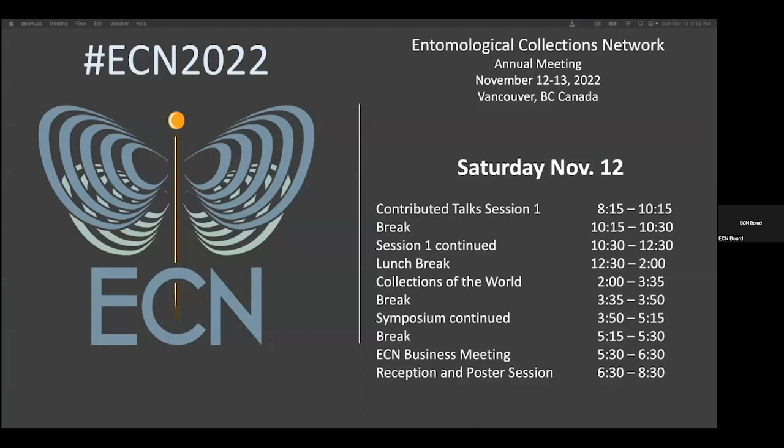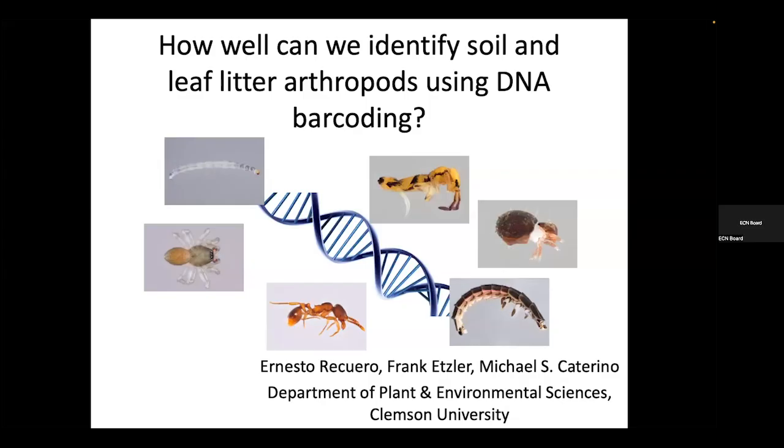How well can we identify soil and leaf litter arthropods using DNA barcoding?